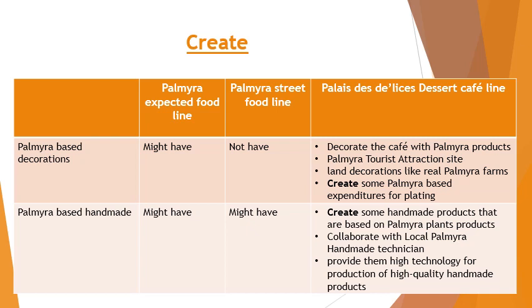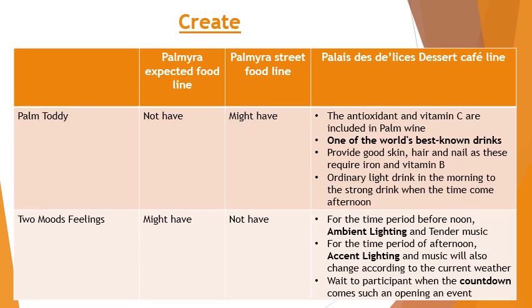And second thing is palmer based handmade. So we will create handmade products only based on palmer plant products, and we will collaborate with local palmer handmade technicians. We will provide high technology to them, and we will get high quality handmade products. And the third thing is the palm toddy.